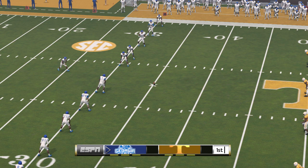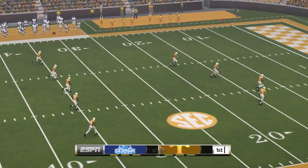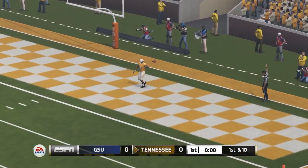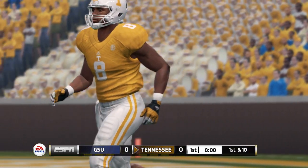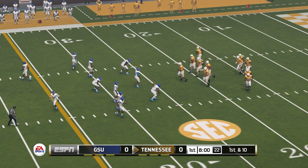Georgia State is getting fired up down there as they get ready to boot this opening kickoff. He kicks it off, and he got all of that one. This one's going to be down in the end zone for a touchback. So here comes the offense taking the field for the first time today.